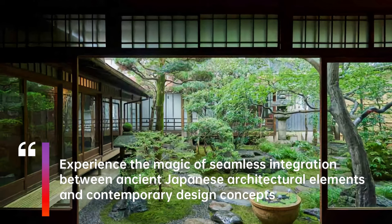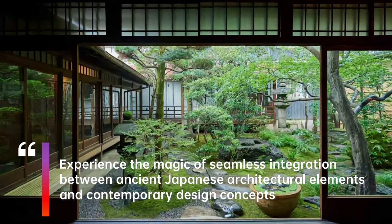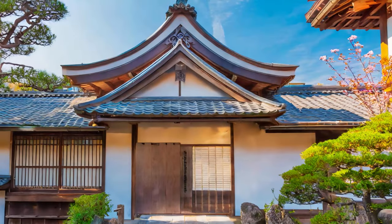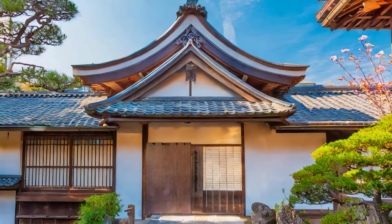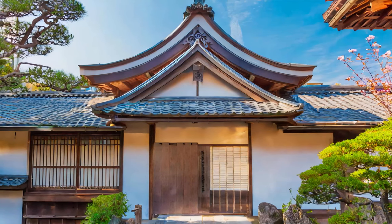while embracing modern sensibilities. Experience the magic of seamless integration between ancient Japanese architectural elements and contemporary design concepts. Discover how architects have managed to create homes that pay homage to Japan's cultural roots while offering all the conveniences of modern living. Japanese traditional house designs are renowned for their ability to connect with nature.